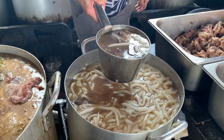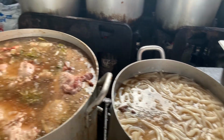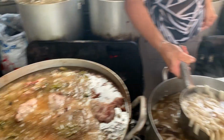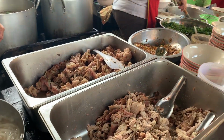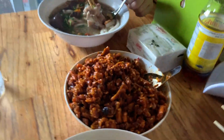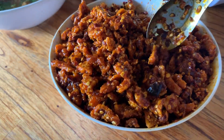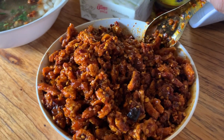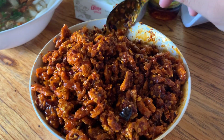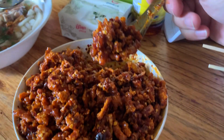That guy, that big pot of noodles, and that soup base right there. This is awesome. All right, you guys, take a look at this. They got this really cool chili here. It's garlic chili oil with lots of chilies, very spicy, and then pork rinds. Crispy pork rind that you can just put into your noodle soup there.